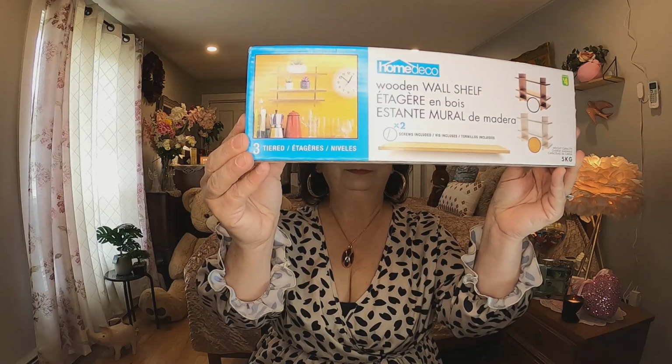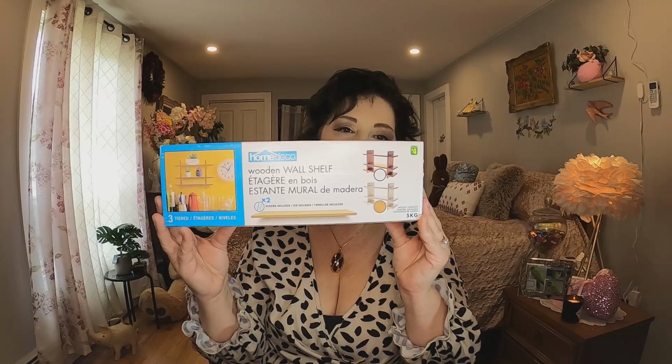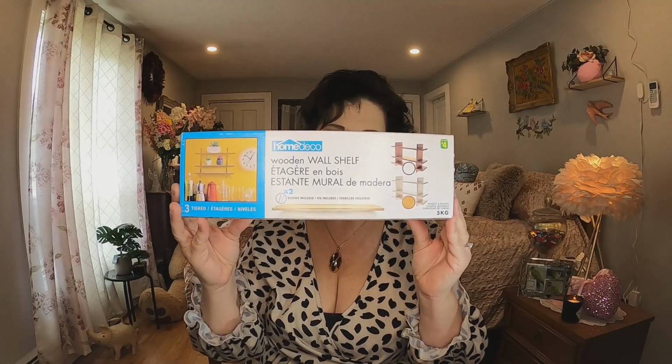And the last thing in this bag is a shelf. And it's a wooden wall shelf. And it's got the three shelves on it. And this was $4. And I am going to put this in my bathroom. I'm hoping this fall I can redo my bathroom with most things from the dollar store that I found, and hopefully it works out well. But yeah, I thought a nice little shelf in there would be nice to have. Yes, and hopefully I can put it up myself. If not, I can get my hubby to help.